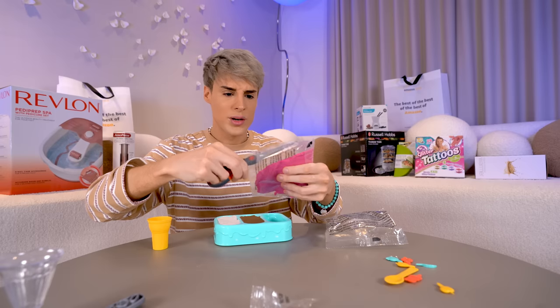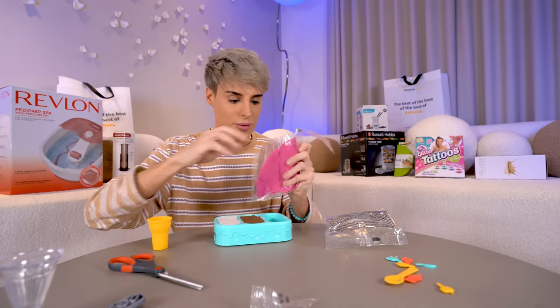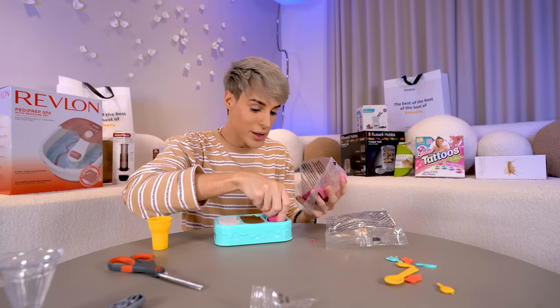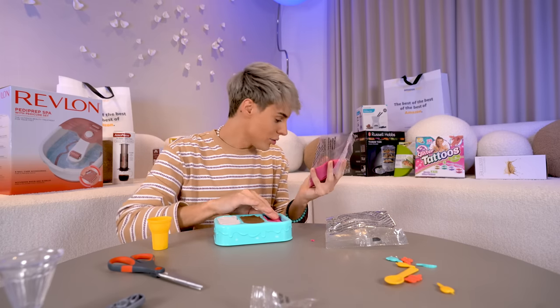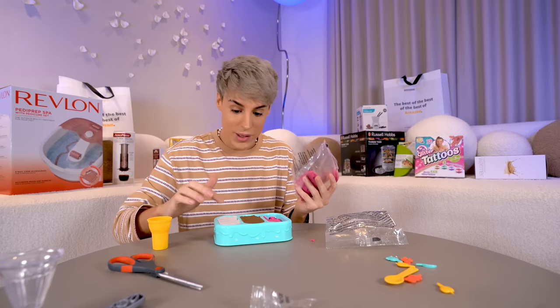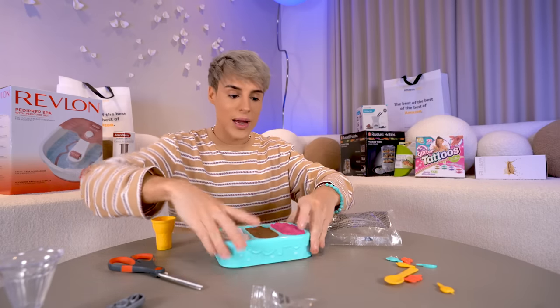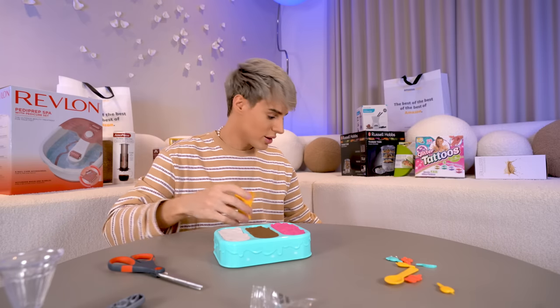This is the strawberry one. I hope it smells as good as the vanilla one. I still think the vanilla one is literally the best smell I've ever smelled in my entire life. If you know anyone who has a kinetic sand, trust me, smell the vanilla one. So if you press it, this is basically what you get. This is the base, the foundation to all the little things that you can do with it.